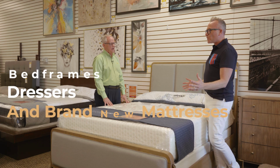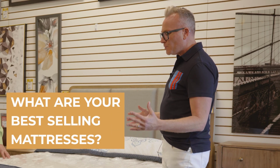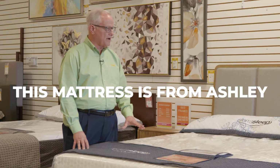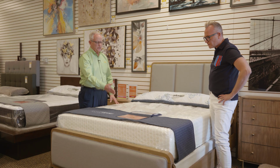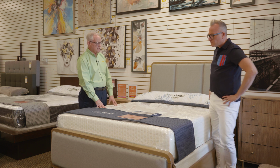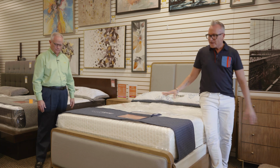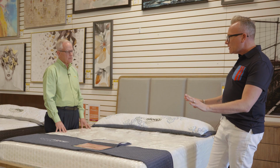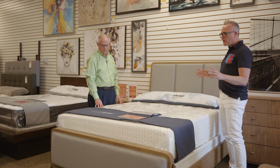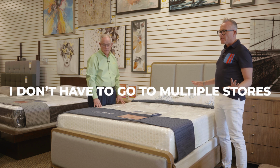Okay, bed frames, dressers, and brand new mattresses. What are your best-selling mattresses, or what mattresses do people most often buy when they come to Revivals? This mattress is from Ashley, who is a big vendor for us. Okay. We sell a lot of Ashley product. This is their version of the Tempur-Pedic mattress. Okay. As you can see, it's about 1/4 of the cost of Tempur-Pedic. It's so affordable. This is our #1 best-selling Ashley mattress. I mean, I could have a good night's sleep on this mattress. You could. And so you can buy the mattress, the box spring, and the headboards. And I love that you've thought about bringing in all the coordinating pieces so that I don't have to go to multiple stores. I can get the mattress, the headboard, and the dressers all at one shop.